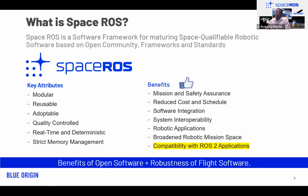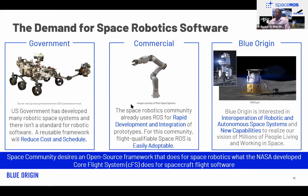So we really want to benefit from maturing the ROS2 code base and maintaining the open source nature of ROS2 with Space ROS, and make the software much more robust and more suitable for spacecraft flight software, so that developers who are developing robotic systems can use something that they are familiar with, because the Space ROS API would be very familiar. It would be essentially the same as ROS2.